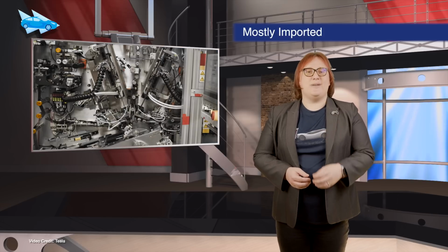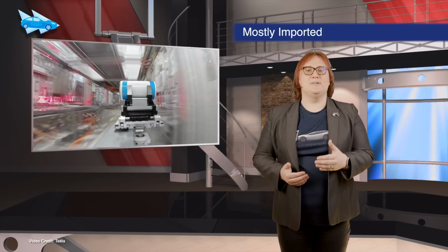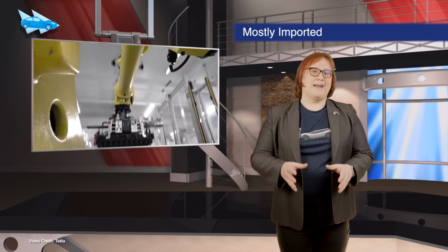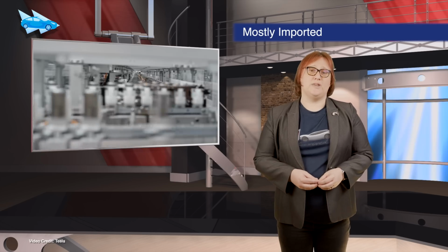A US DOE Vehicle Technologies Office report states that more than one half of the major elements used in the production of electric vehicle battery packs in the US are currently imported. All graphite and manganese and over 75% of cobalt was sourced from outside of the US.